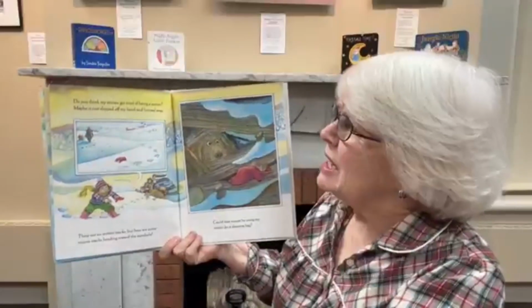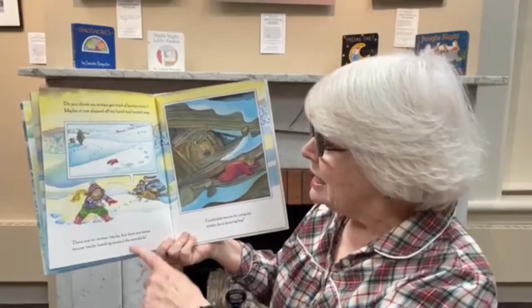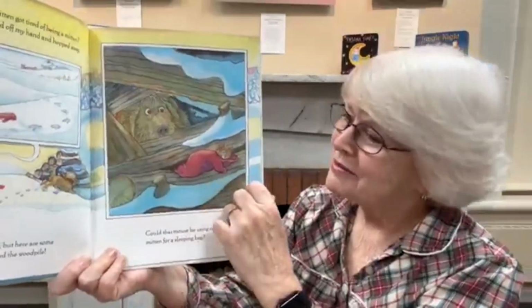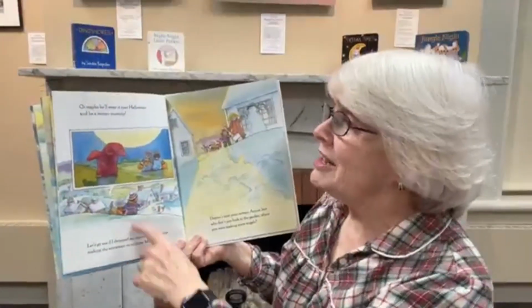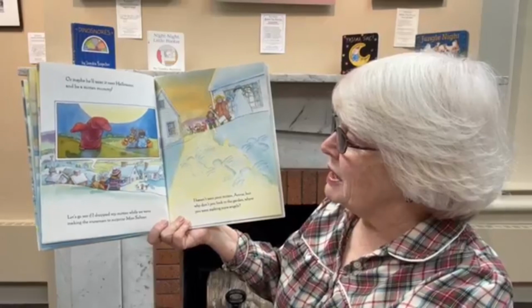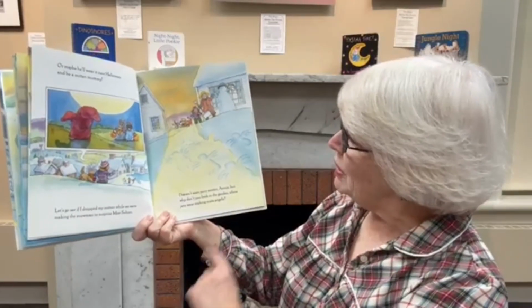Do you think my mitten got tired of being a mitten? Maybe it's just slipped off my hand and hopped away. There are no mitten tracks, but here are some mouse tracks toward the woodpile. Could that mouse be using my mitten for a sleeping bag? Or maybe he'll wear it next Halloween and be a mitten mummy. Boo! Let's see if I dropped my mitten while we were making the snowman to surprise Miss Seltzer. Oh, I haven't seen your mitten, Annie, but why don't you look in the garden where you were making snow angels?